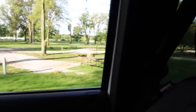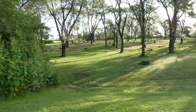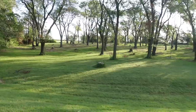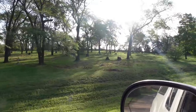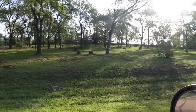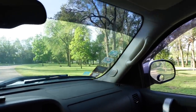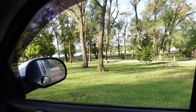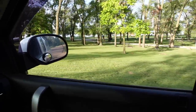I think that one actually fell on a camper here. That tree lost quite a bit of it. Same goes for over here. You can see a ton of tree stumps in there. And that's all really, really fresh. You can see all the debris on the ground they've been dragging out. This area right here lost a few trees. It seems like the least affected area. I don't know, but there's still quite a few stumps there too. Go ahead and roll that window up a little ways.